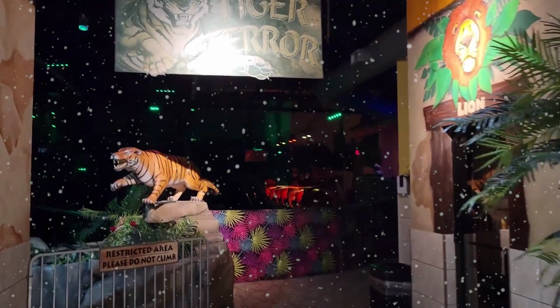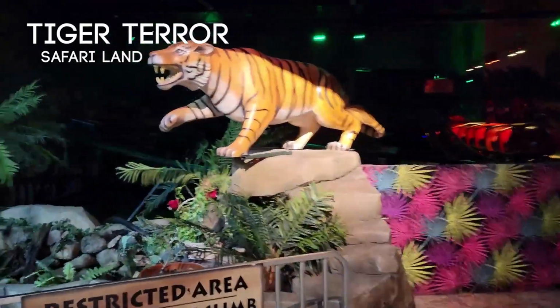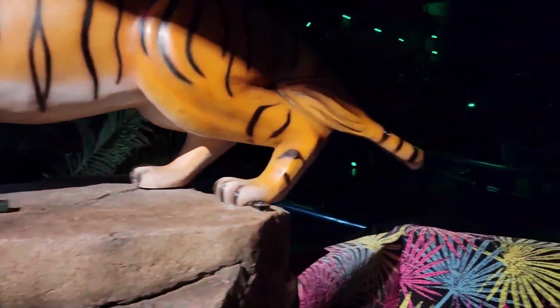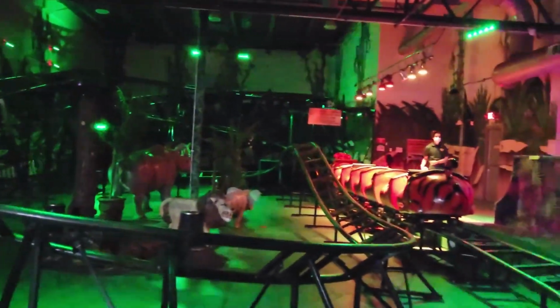At number 6, we head to Safariland in Villa Park, Illinois for Tiger Terror, a Wisdom Rides coaster that opened in 2002. As we walked into Safariland, it just seemed like your average FEC. However, to our surprise, when we got to the back corner of the building, we were greeted with a small waterfall and a statue of a tiger as we approached the coaster track.